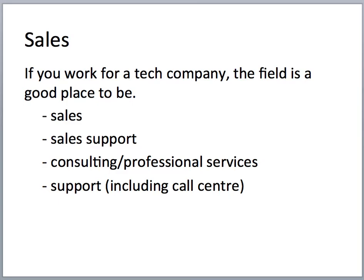The consulting and professional services business is very much relationship based, and building strong relationships with your customers is very important. Support is a good place to be, including the call center. Depending on the organization you might sign up with, there's often an excellent promotion path out of the call center.